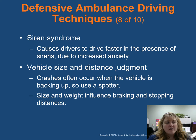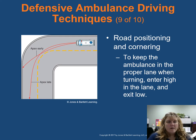Crashes often occur when the vehicle is backing up, so we want to make sure we use a spotter, and the size and weight influence braking and stopping distances. Road positioning and cornering. You want to keep an ambulance in the proper lane when turning, and that means that you need to be aware of that curve and all of the forces that are in play with your patient and with your crew member in the back. You want to make sure that you are anticipating these curves and you've slowed down to a proper speed to make that turn and to keep from having all of those forces manipulating and maybe causing harm to the patient in the back, and the crew in the back.